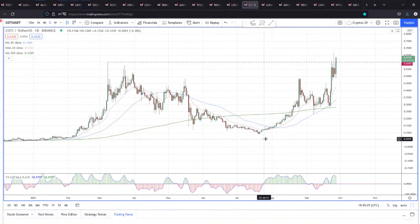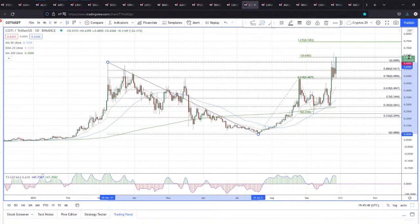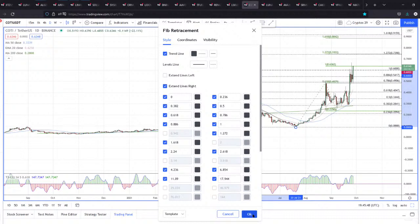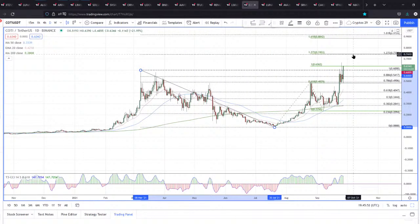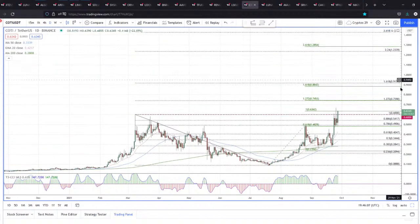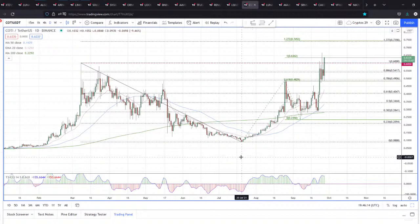So where would we go from here? I'm just going to measure a couple of things like this. So for me, the next upside target is 0.745, and above 0.745, we should get to 0.88 to 0.9 in that zone. So looking pretty good, that's our first short-term target, and then 0.9. 1.42 if we really keep going, but that's where I'd be looking for next in COTI. Nice breakout today. 0.6 should be support.